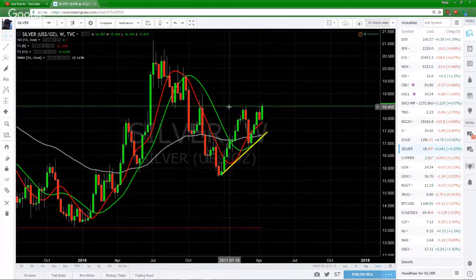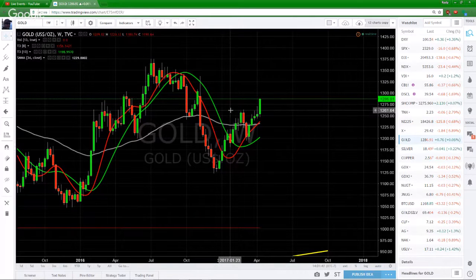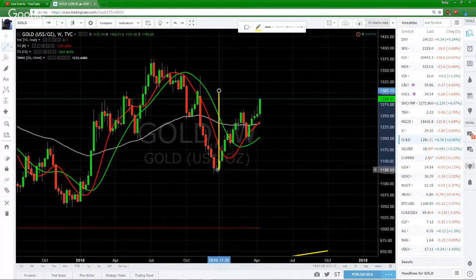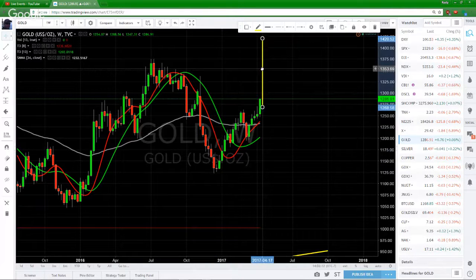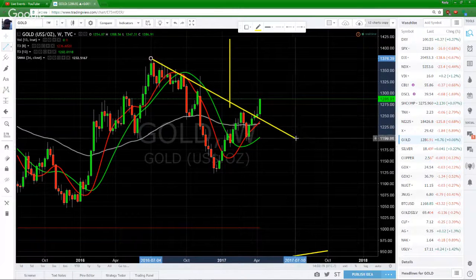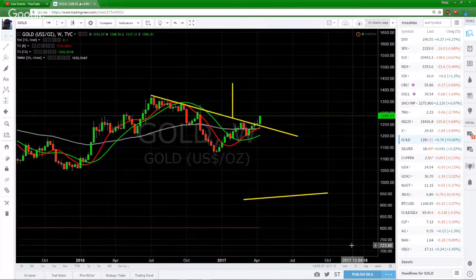Weekly close. Closing at previous highs. Let's get that lift off. And that's more like it right there, gold. Breaking previous highs and just shooting. Nice reverse head and shoulders. Let's take a measured move. Let's take that neckline. Where's that neckline? Right there. There you go. Measured move on the break.